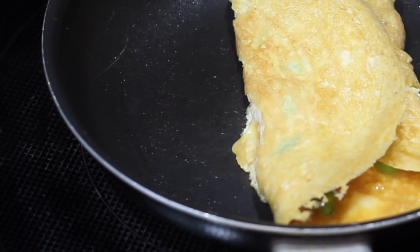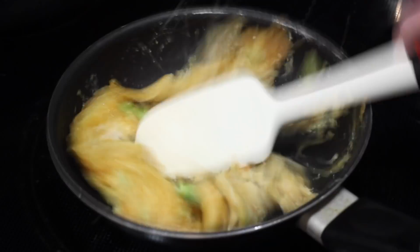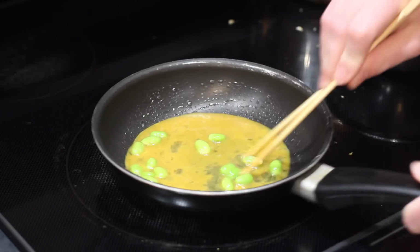What's so funny? Or having too much egg in there. That could have been a possibility too.